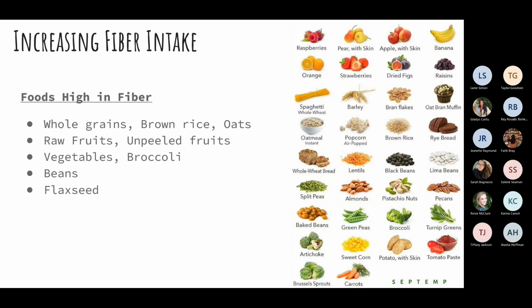If your patient is experiencing diarrhea, we're not going to want to give them a lot of fiber. We're going to want to give them a low-fiber diet, more your BRAT diet, to just kind of stop the production of stool, because really, we don't want that when your patient's already having frequent bowel movements.